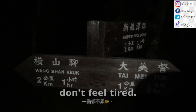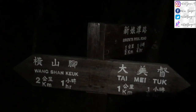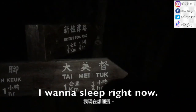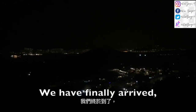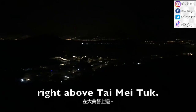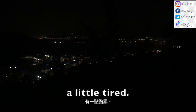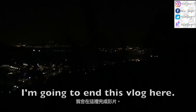Actually, my legs don't feel tired, but mentally, I'm quite tired. I want to sleep right now. Oh my god, we have finally arrived at the Spring Breeze Pavilion viewing point, which is right above Tai Po Tau. I am mentally a little tired and I'm still gonna sleep when I get on a bus, but anyways, I'm gonna end this vlog here.